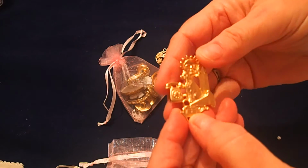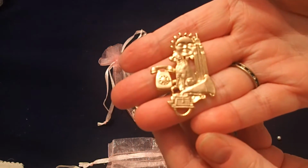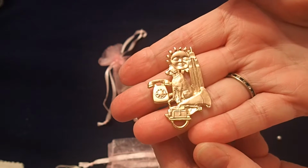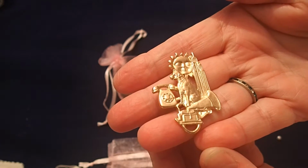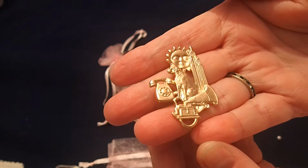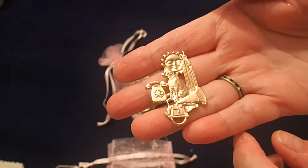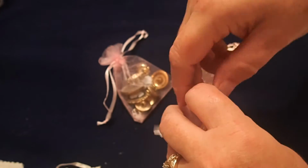Okay, I found this at a thrift store. Let me see if I can hold it real still. See, there's a cat and an old vintage telephone and a gramophone and the sun with a face and the, looks like the, yeah, whatever that big tall tower is. I can't remember the name of it. I'm so bad. Alright, so, okay, that's my bling.